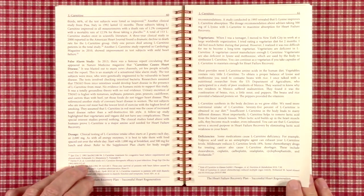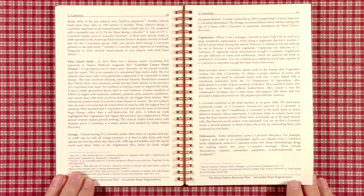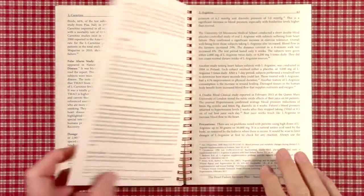Some medicines can cause carnitine deficiency. For example, valproic acid, which is an antiepileptic agent, can exhaust your carnitine levels. Some chemotherapy drugs will eliminate it. And as we grow older, we absorb much less from our diet. Insufficient carnitine can lead to many other different diseases, and it also is useful for removing lactic acid from heart muscle tissues. So when you're engaged in exercise, you may feel weaker if that lactic acid is not removed.